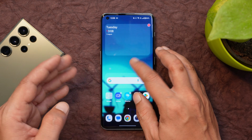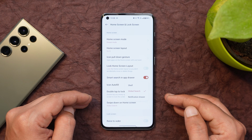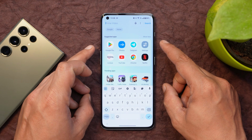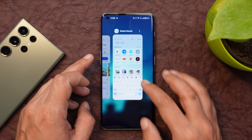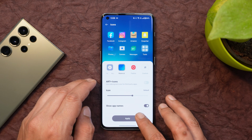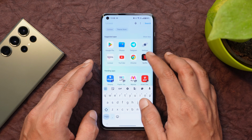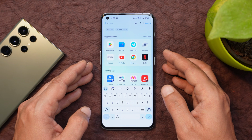But if you want to disable it, you can just go to the launcher settings and turn off the global search feature. Instead of that, you can use things like shelf and notification drawer. Also, when you have enabled this global search feature, there's a lag initially when you change the icon shape. So let me show you. If I go to icon settings and change the icon shapes, and now if I open the global search, you'll see a lag and one or two applications take a few milliseconds to pop up. It's a flagship device and it should not have these kinds of issues.